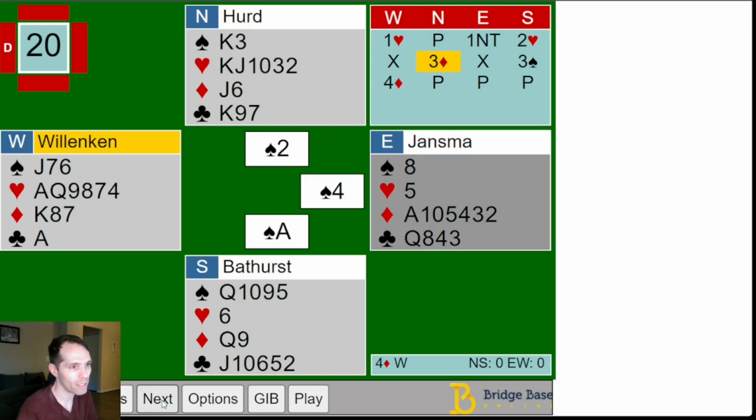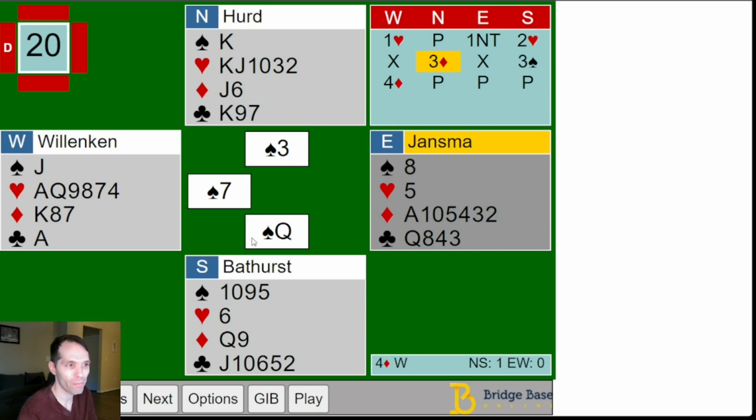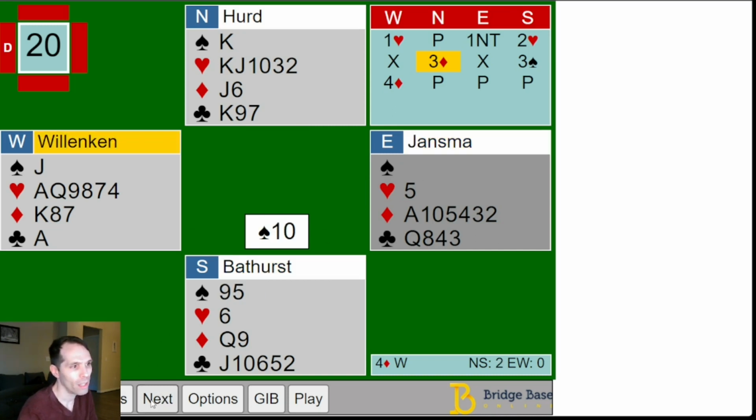North leads a spade. Kevin Bathurst puts in the ace. Different circumstances here. He could expect if he puts in the queen and it loses, Declarer could just pull trumps and then maybe run the heart suit, pitching a spade loser from dummy. So he plays ace of spades, queen of spades. This is a good play to hold the lead. And he continues a spade.